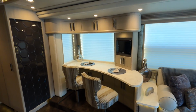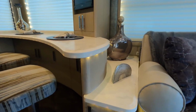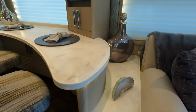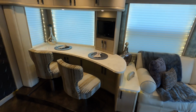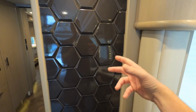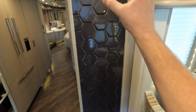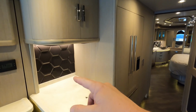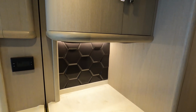Dinette bar area over here, and I'll point out just a beautiful stone here. I don't know if that's a display piece or if that's part of the coach, but it really gives it a nice look. And I love all of the signature tile backsplashes that Liberty Coach does with this accent wall here, and that same pattern matches the backsplash over here.